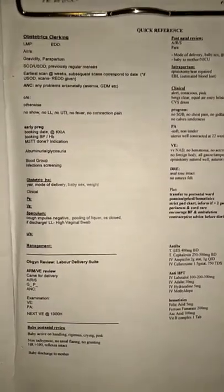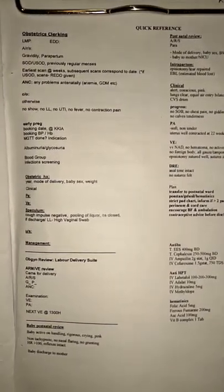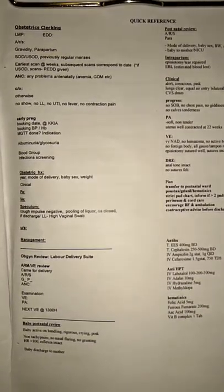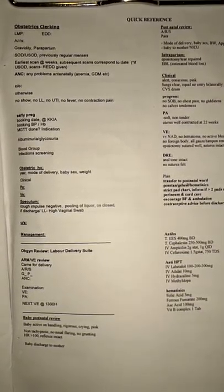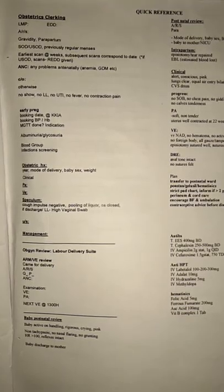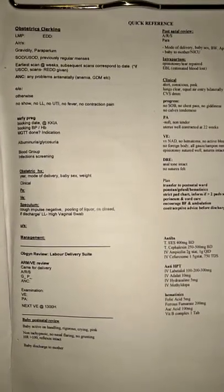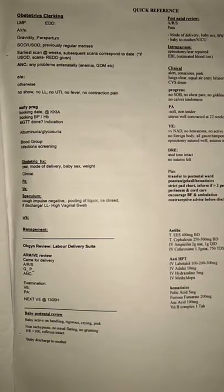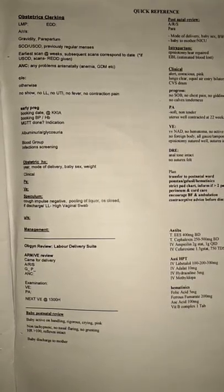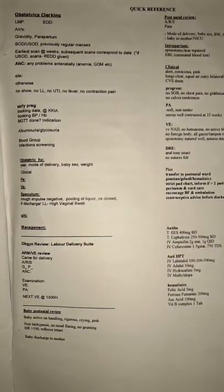Okay, ANC, any problem antenatally such as anemia, GDM, etc. Okay, complaint of what? Okay, otherwise, no show, no leaking liquor, no UTI, no fever, no contraction pain. Early pregnancy, booking date at what POA? Booking BP or HB, MGTT time, indication, albuminuria, glycosuria, blood group, infection screening.